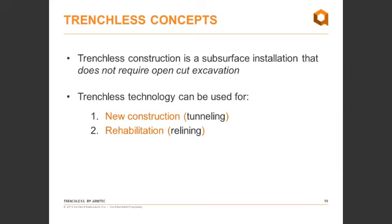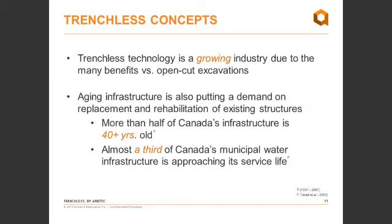And well, what is trenchless? Basically, trenchless is a type of construction. It's a subsurface installation that does not require open-cut excavation. Essentially, you're avoiding excavating or disturbing an embankment. So trenchless technology can be used for new construction, as in tunneling, which we're going to talk about, or also rehabilitation, as in relining. We're going to talk a lot about that.